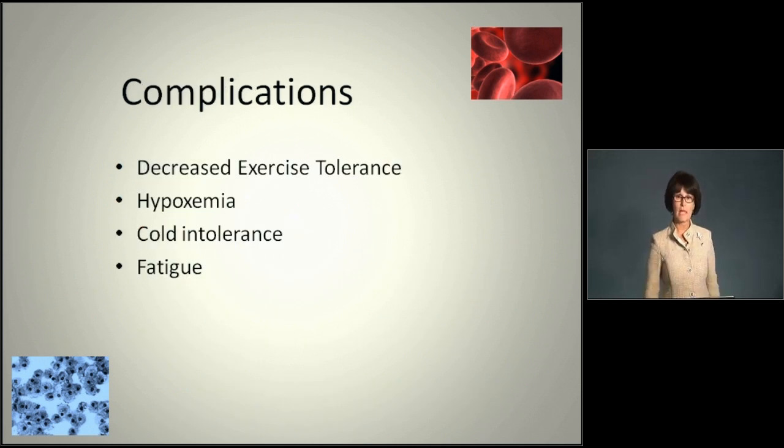Now, what are the complications? If I told you that a patient had decreased exercise tolerance, you'd say, what, they can't run a marathon anymore, they're anemic? Now, let's talk about an 82-year-old lady who falls and breaks her hip. She's in rehab, and every time she stands up, she gets dizzy and weak because she's hypovolemic because her blood count is so low and she passes out. She can't do rehab. She can't get up and walk to the bathroom.